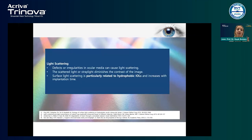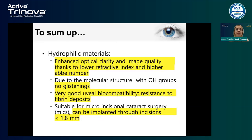Light scattering is due to defects or irregularities in the ocular medium. The scattered light or stray light diminishes the contrast of the image. And again, surface light scattering is particularly related to hydrophobic IOLs. So we are always concentrating on the PCO levels with hydrophobic lenses and emphasizing PCO as the most important thing after you put an IOL in, but actually the optical clarity and the visual quality of your patient are more important.